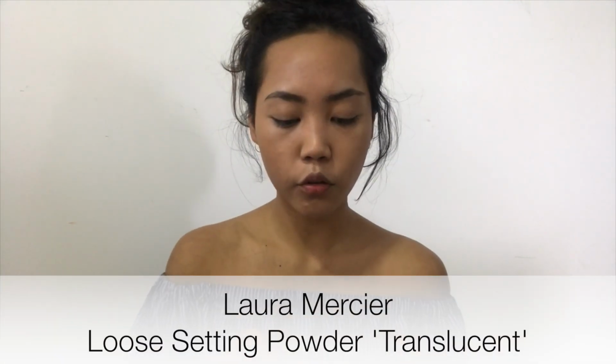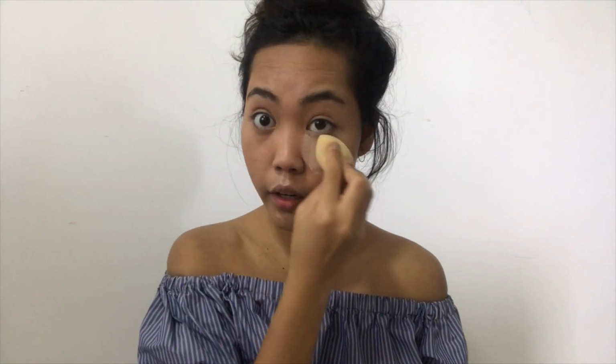So okay, to set my concealer under my eyes, I'm going to be using the Laura Mercier translucent powder. I would also recommend the RCMA as a cheaper alternative. I love that one, but I lost it. I don't know how I lost it because it's huge, it's like this big, and it's impossible to lose. But I think I left it at a hotel or something, so it's okay. I just use my beauty blender, and it's wet by the way.